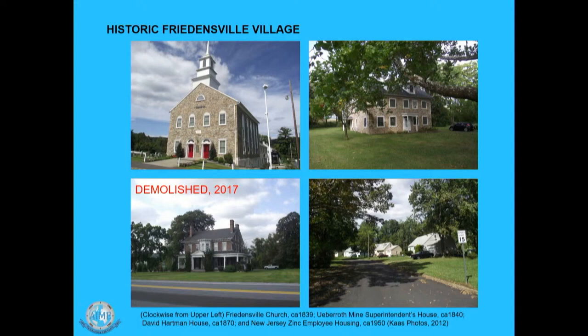And we'll drive through the town. Some interesting homes still left. The old church, unfortunately, one of the earliest homes out there was David Hartman's home, for which the Hartman mine was named. That has been demolished and subsequently redeveloped. New Jersey Zinc had a little neighborhood of company houses there, and that's some of that stuff we'll see tomorrow.